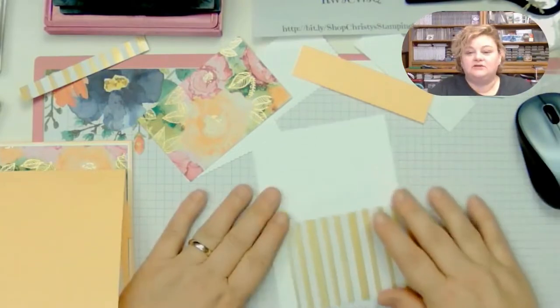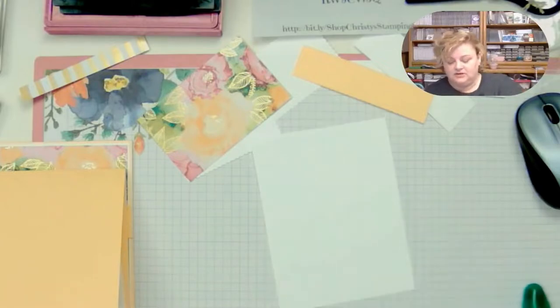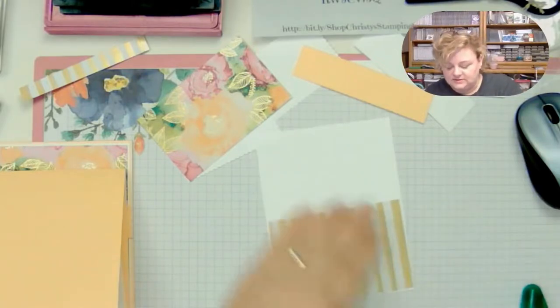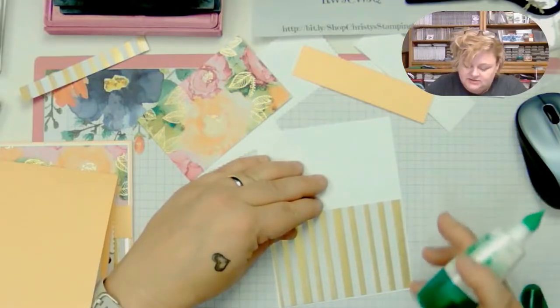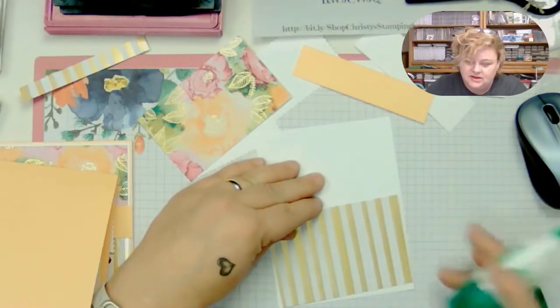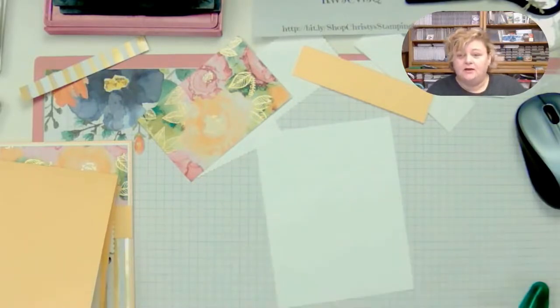I think that works the best. Let me get some glue, and I'm going to do the bottom first. This is just an eighth, so it's just a little bit. So I can really see where to position it because I'm going to make sure that there's the same amount on the sides as there is on the bottom.